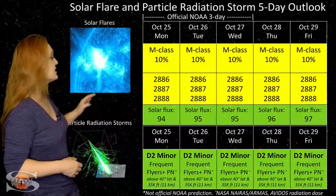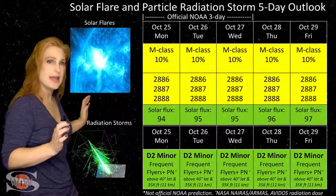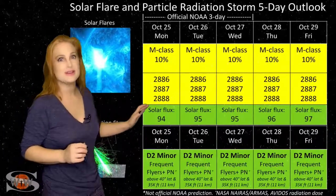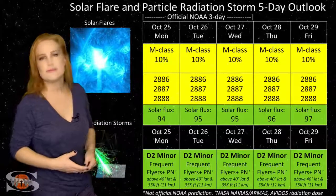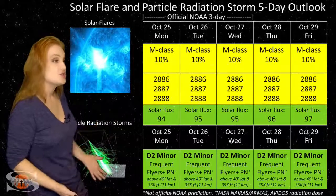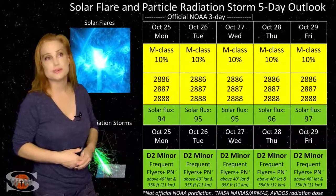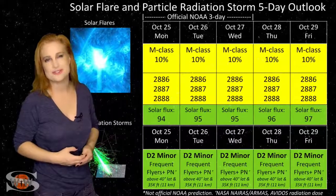The one nice thing is that the solar flux is also ramping up. We're sitting at the high 80s right now, and we're going to be ramping up into the 90s and possibly into triple digits within about a week from now. So amateur radio operators and emergency responders, enjoy increasing propagation. We're going to be moving from marginal into the good range for radio propagation on Earth's day side.